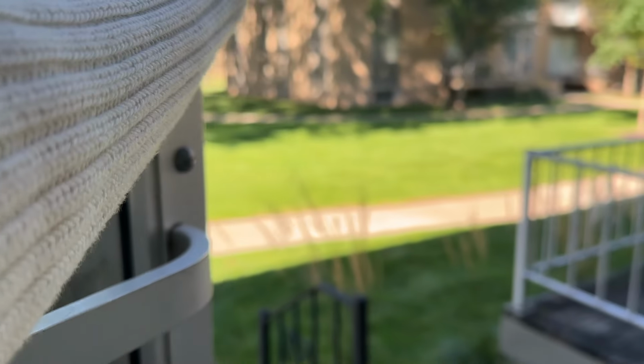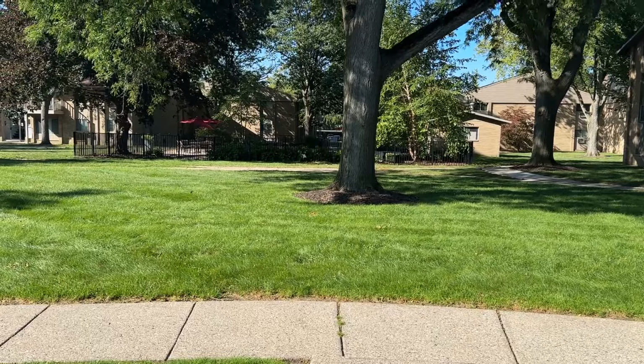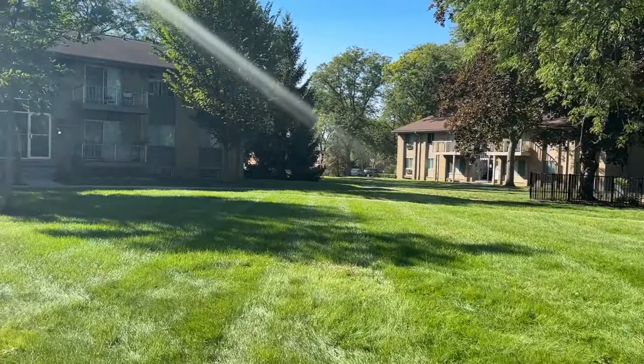So we're not going to go into our basement, but it is a laundry room. And then we also have a pool out back. I love our backyard and pool area. It is gorgeous. It's the perfect place to relax, grab a bite to eat. We even have grills that you can use so that you can have a barbecue when it's nice outside.